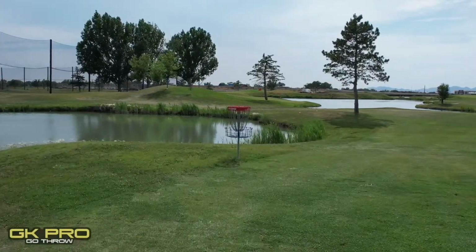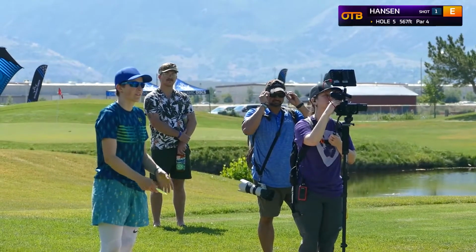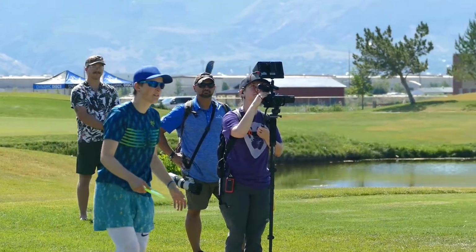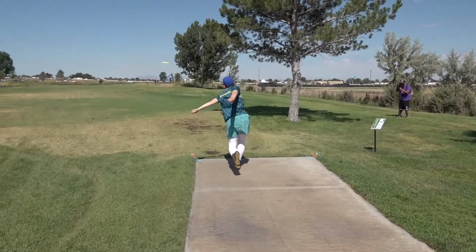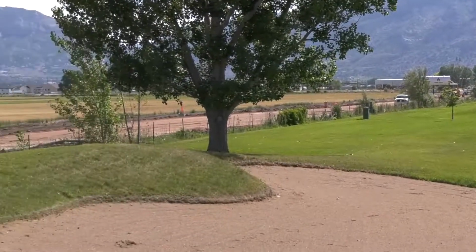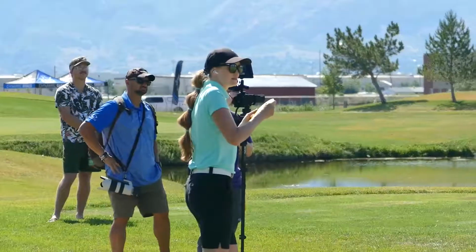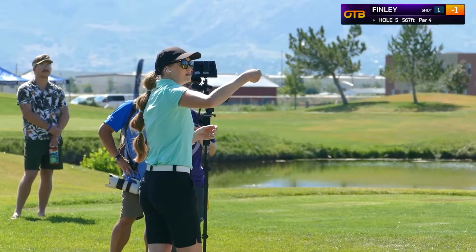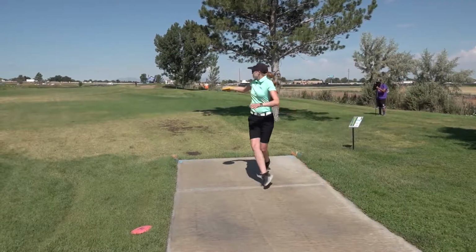Again, at 567 feet, it doesn't really require a big arm. To get your birdie look, you really just have to be accurate and avoid that water on the left, which, again, Ella definitely has avoided. She was actually heading for that right side property line, and that was probably a good tree hit. Yeah, probably doesn't need to try and flex it.